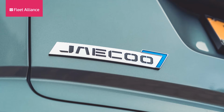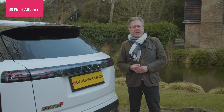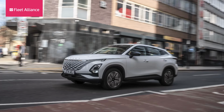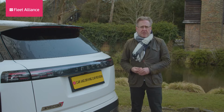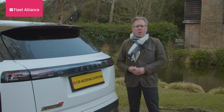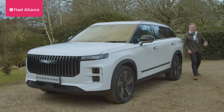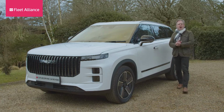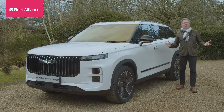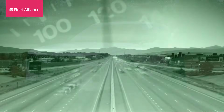this Jaecoo 7. It's an aggressively styled mid-sized SUV running on a stretched version of the chassis of the first Fcie model to launch in our market, the Fcie 5. And it costs about the same as slightly smaller Qashqai class family SUVs, whilst offering more equipment and a bit more pavement presence. Sounds quite promising. So, should you take a chance on an unknown brand and switch to something a bit different in this segment? Well, to find out, as usual, you'll need the industry's most comprehensive review, the Car and Driving Road Test.